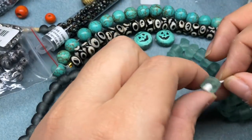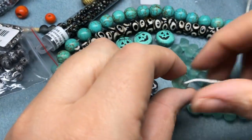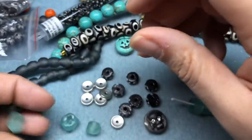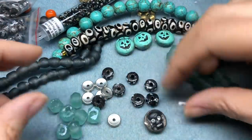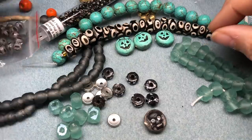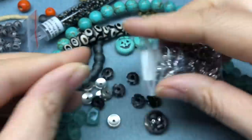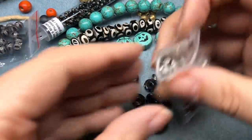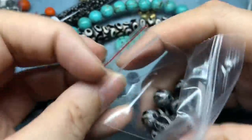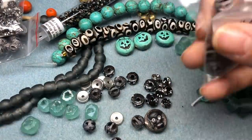I obviously didn't cut that well enough. There we go. And possibly some of these. And I'm going to spill out a couple of these to bring the shimmer in from his eyes. And possibly some of these. Oops. Okay.